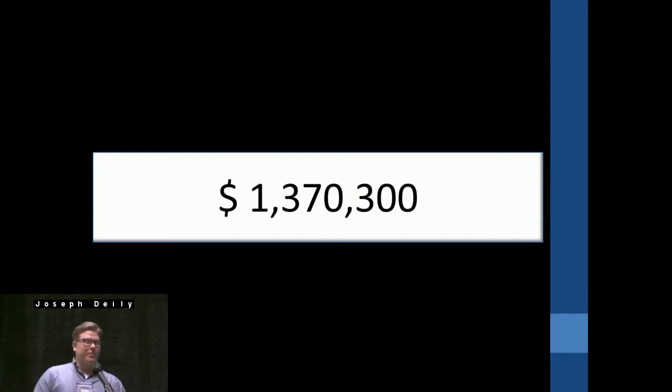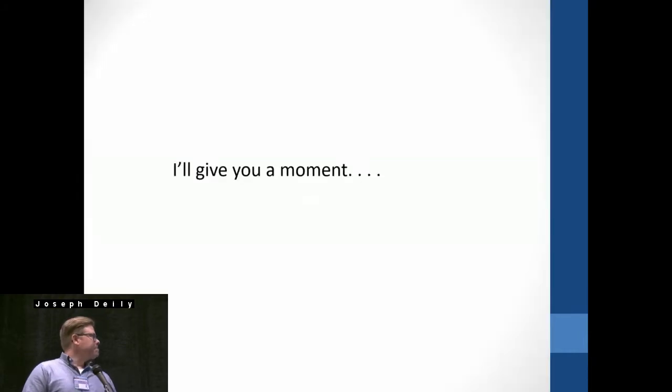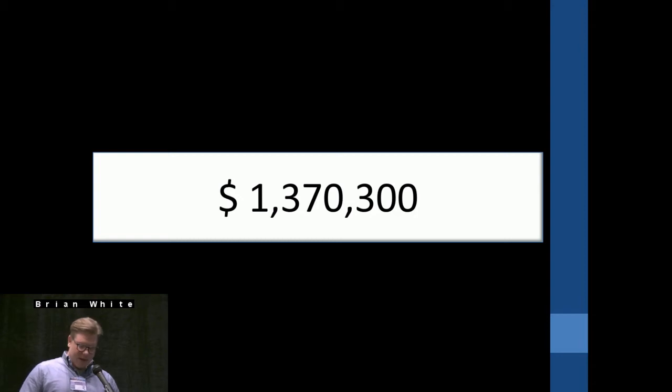So I think it warrants stepping back for a second when you put a number like that up on the screen. Just take another moment to think about that. So that is 1.37 million. That represents a number that is the difference at our facility between the 2016 billables for perfusion and 2017. So it's a single year difference in the way that we bill in our construct.